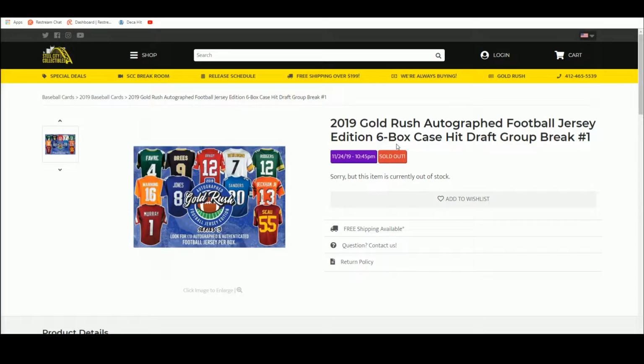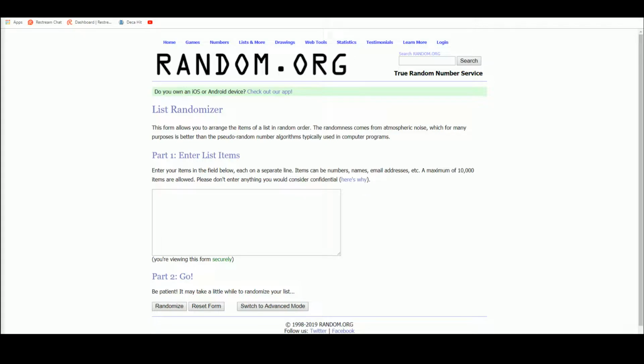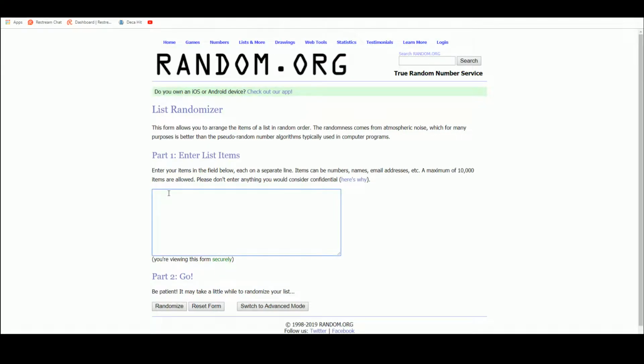So next up, 2019 Gold Rush autograph football jersey. It's a 6-box case, hit draft, group break number 1. Alrighty. We'll go 5 times for the draft order. We have Herschel, Travis, and Robin. Five times. Good luck.